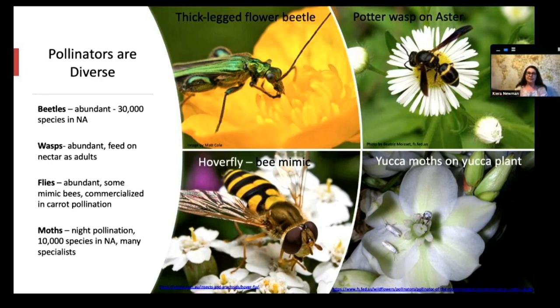They feed on nectar as adults, not as larvae. They would feed on insects and other animal products, but as adults, they visit flowers for the nectar. Flies also very abundant. Some also mimic bees. They're capitalizing on the fact that some animals know that bees sting, so if they look like a bee, they might not get eaten. And it's interesting to note that some flies are actually produced commercially because they're such great pollinators for crops such as carrots. So just like we use honeybees for certain crop pollination, some farms would commercialize fly pollination and bring those in abundance in order to pollinate some of their crops.